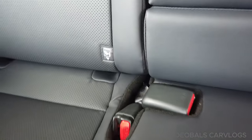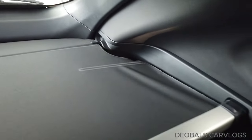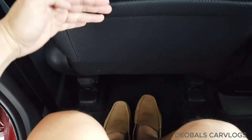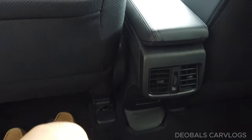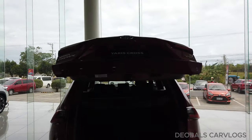This variant has adaptive cruise control, automatic high beam, lane keeping assist, pre-collision system, and the Toyota Safety Sense or the TSS suite for safety systems. In terms of technology, this is loaded with different technologies. The legroom, guys, is also roomy in the second row, because based on the dimensions, this Yaris is also quite wide.